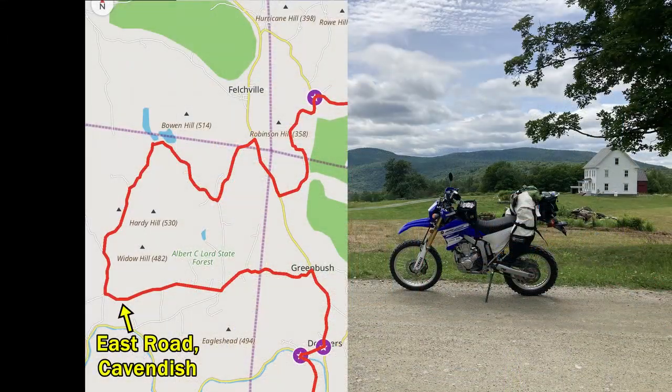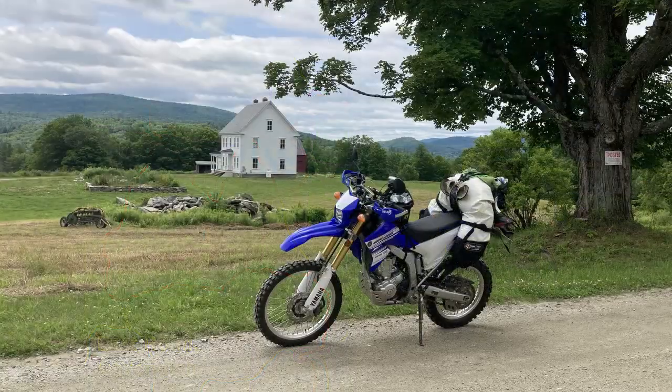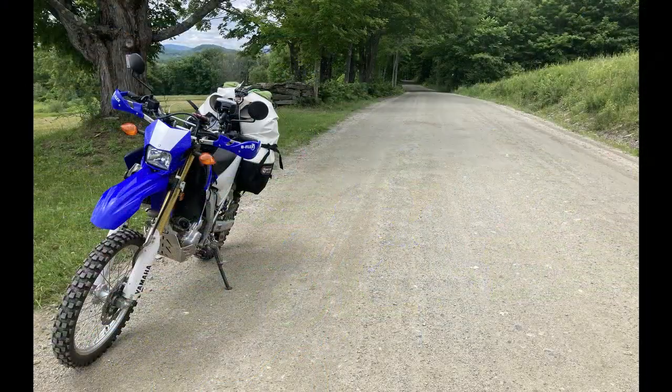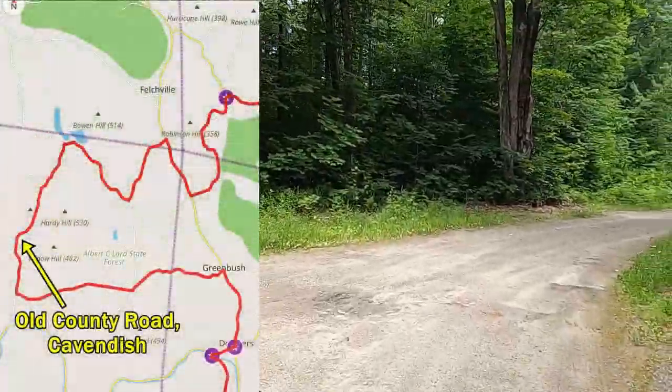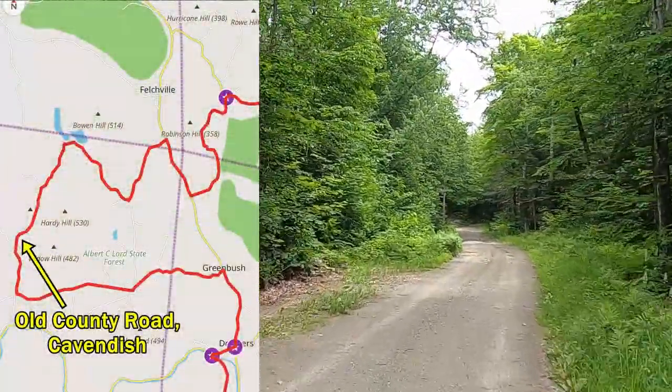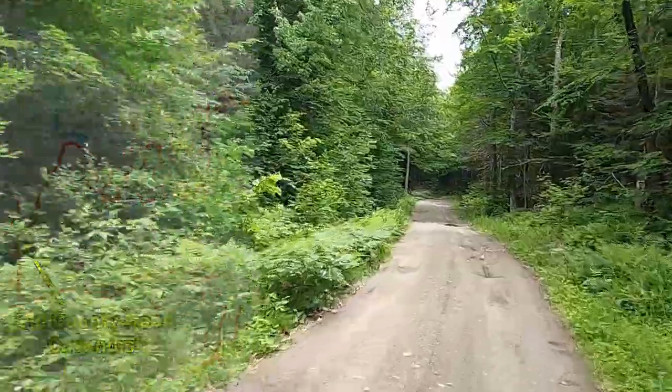Highly recommended. The next part through Cavendish gets you back into the woods, and it almost resembles a Class 4 road in some places. There are a few sections of the Puppy Dog that aren't maintained over the winter, but in the summer they are kept up with and are in good shape.